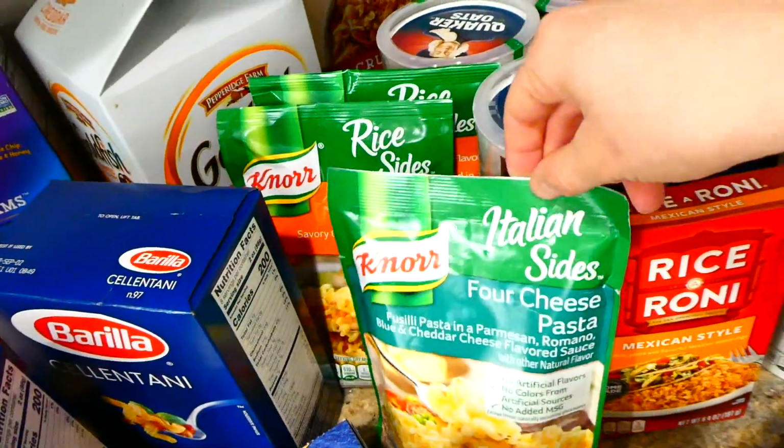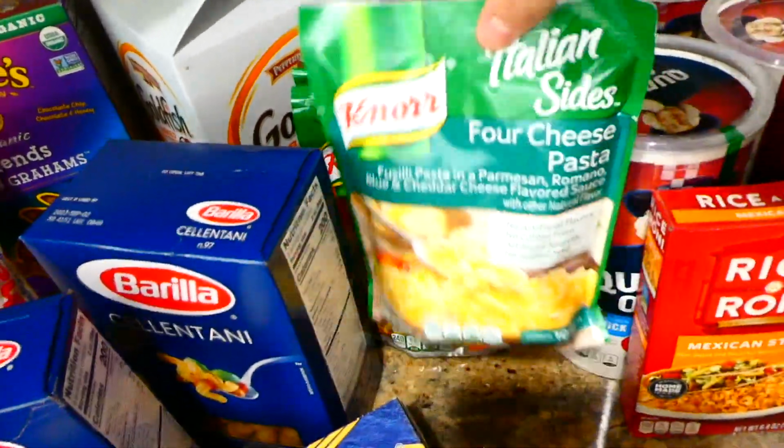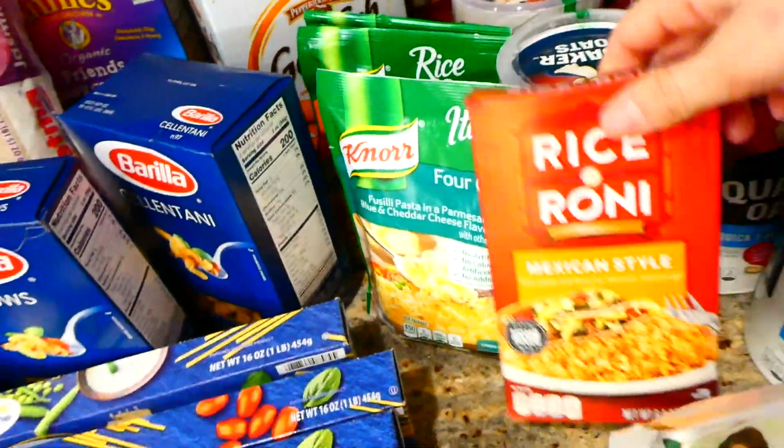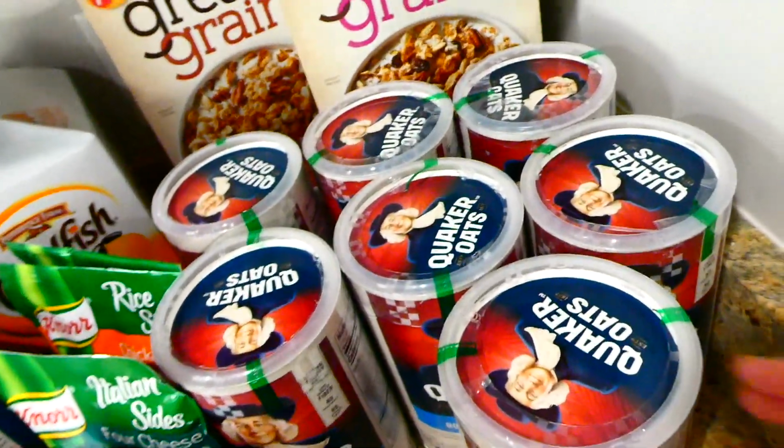More sides, 4 cheese pasta, chicken, and rice. These are just great sides when I'm trying to make a quick dinner and, you know, don't really feel like making a huge side.